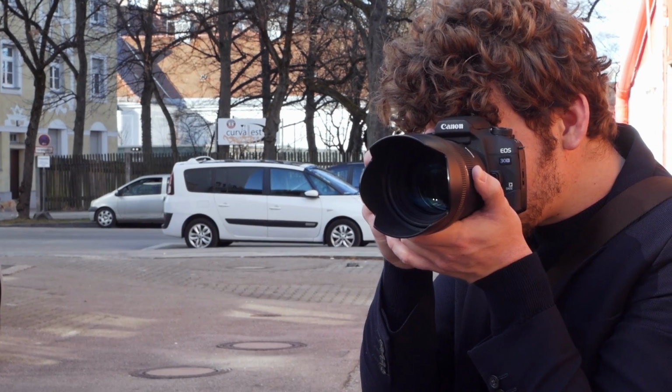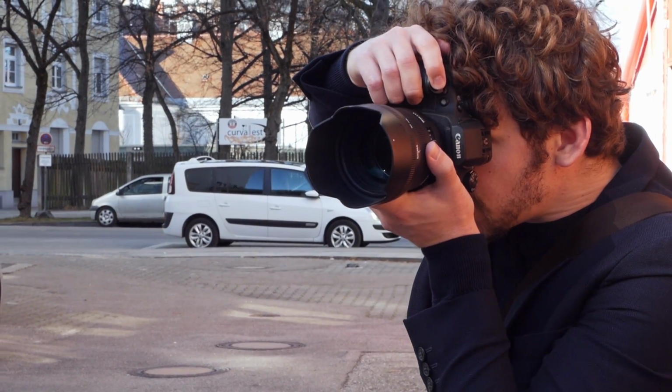I should also mention when we talk about handling that it's a rather heavy camera. The camera body itself is 580 grams, and depending on the lens that you have attached, and if you have a grip as I do here, it gets heavy rather quickly.